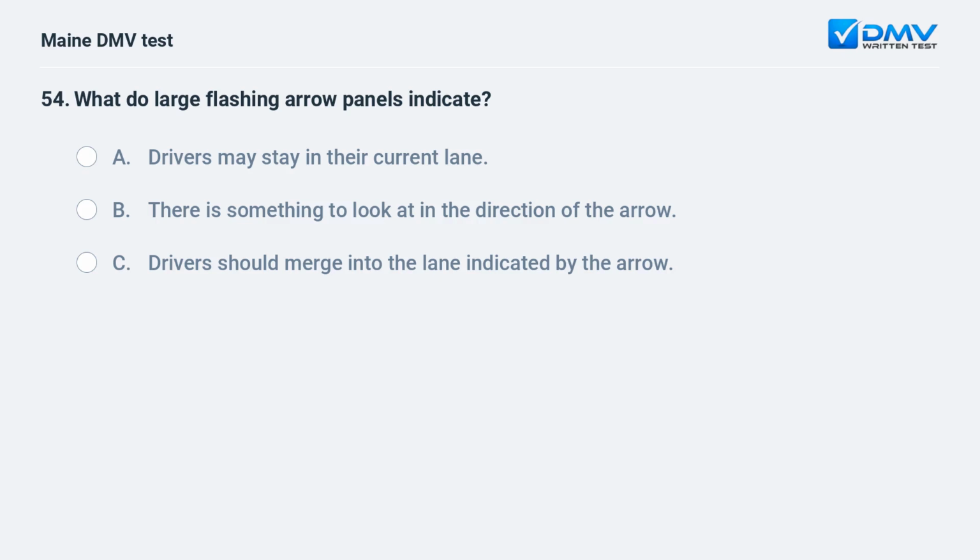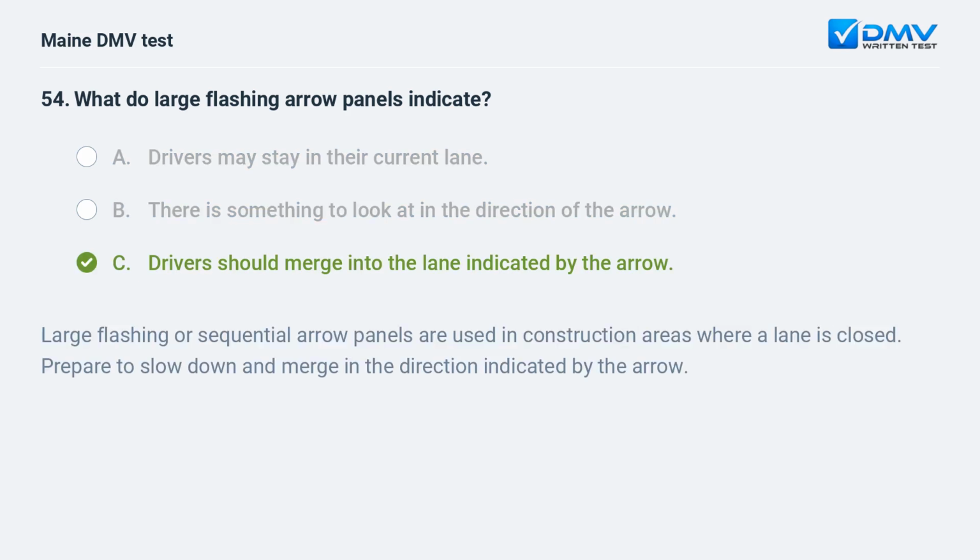What do large flashing arrow panels indicate? A. Drivers may stay in their current lane. B. There is something to look at in the direction of the arrow. C. Drivers should merge into the lane indicated by the arrow. C. Drivers should merge into the lane indicated by the arrow. Large flashing or sequential arrow panels are used in construction areas where a lane is closed. Prepare to slow down and merge in the direction indicated by the arrow.